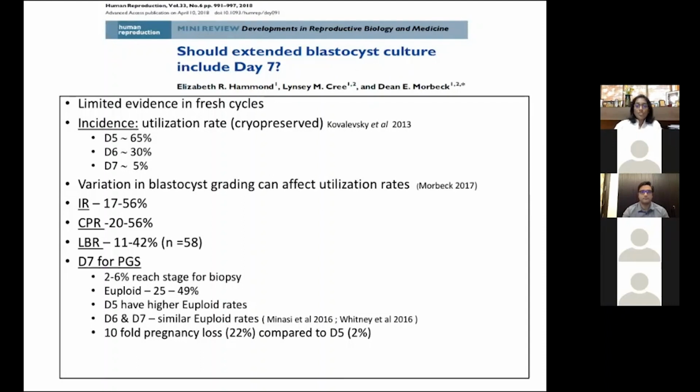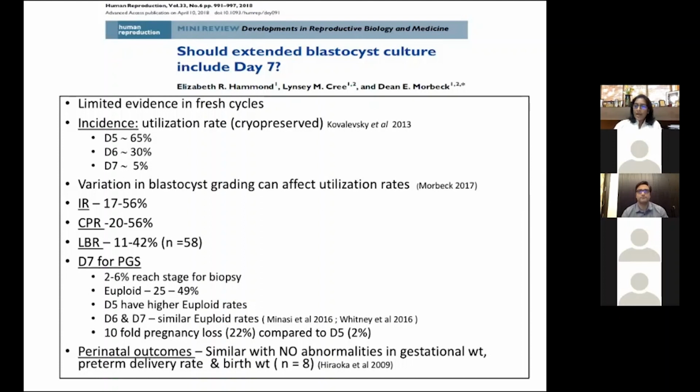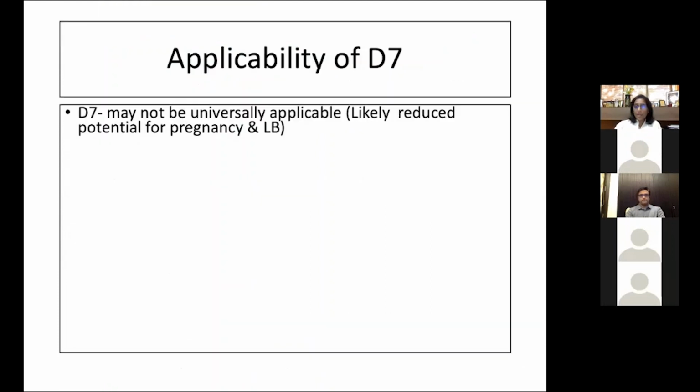However, what is most important here is that this mini review suggests that the miscarriage rate when we do a day 7 transfer could be 10-fold higher, around 22% as compared to day 5 embryos, which would be barely 2%. So definitely this is a matter of concern when we consider day 7 embryos. Regarding perinatal outcomes, only one study consisting of 8 births said that the gestational weight, the preterm delivery rate, and the birth weight were not significantly different as compared to day 5 and day 6 transfers.